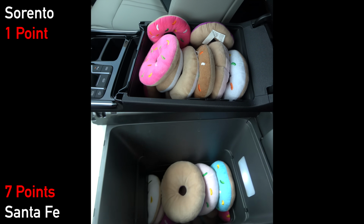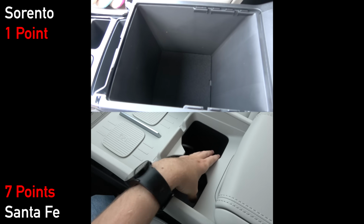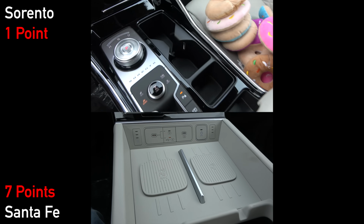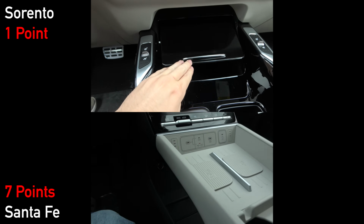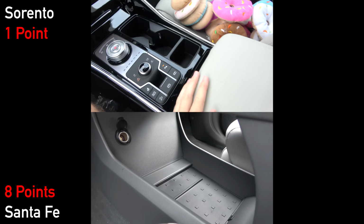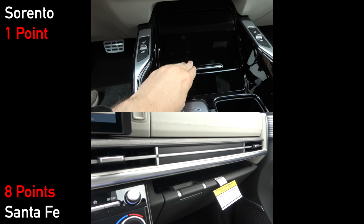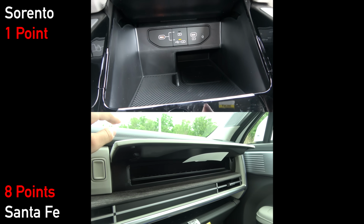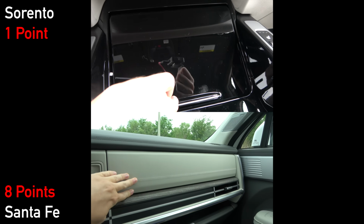Our next twofold category is interior storage, with the center console and additional storage cubbies. While the Sorento is by no means impractical, Hyundai really went all out with the Santa Fe. Its center console can store 24 donuts, the maximum score, versus 17 in the Kia. It also has deep cup holders, a huge center pass-through, and even 2 passenger storage shelves. The Santa Fe undoubtedly takes the points here.